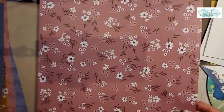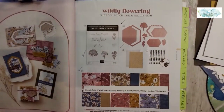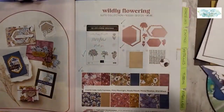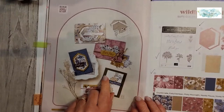So yeah, when you look at the papers and you start working with them, you go, yeah, I kind of like them now. Now, I haven't made anything with these yet. So tonight's the first time I'm actually playing with this suite. So the cards I want to reproduce here, I wanted to do 2 different cards. I want to do some simple stamping.